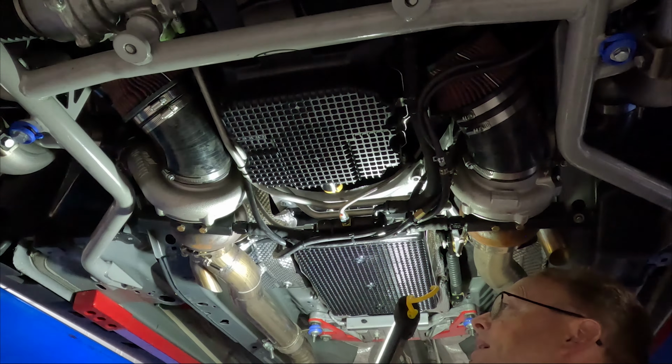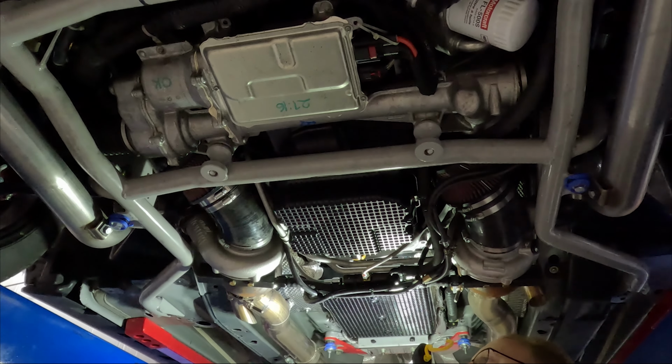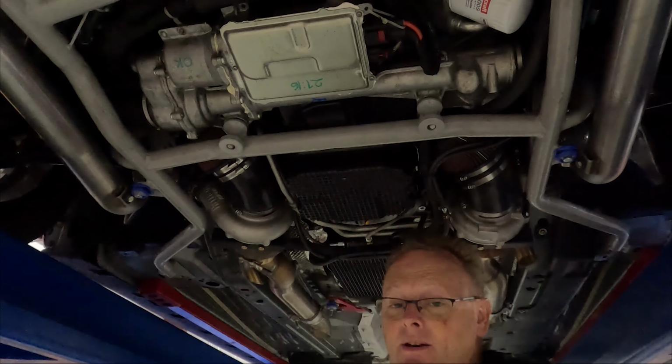Anyways, I'll attach some videos after this clip and you can see how the car did at the track. Just thought I'd give you a follow-up video on this car.